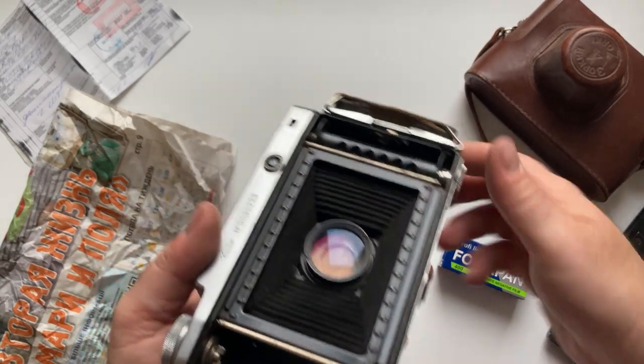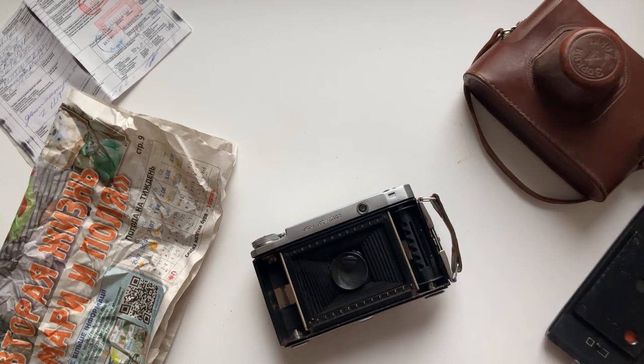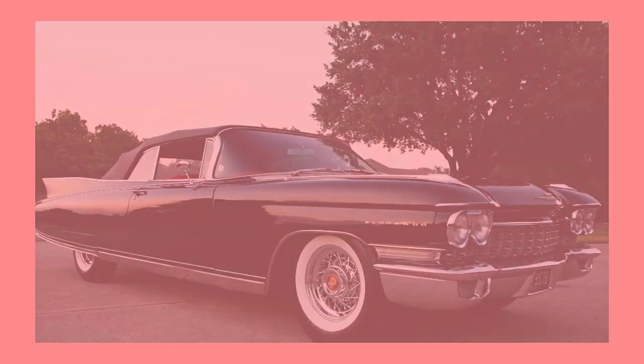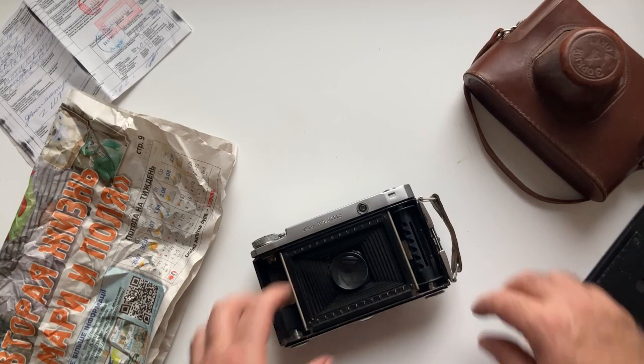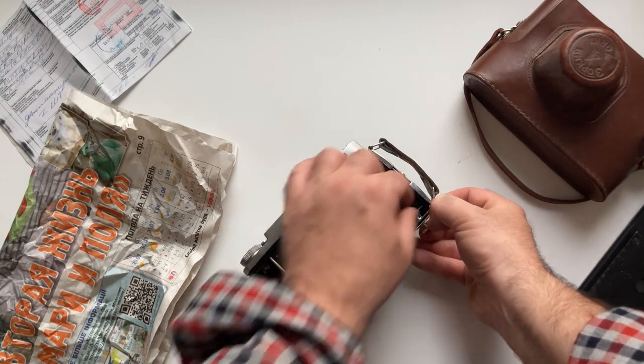Can I be honest with you right now? As I'm recording this, today I saw a 1960s Cadillac. And I'm telling you, this thing was mean. It was the meanest looking car I've ever seen in my life. Just to give you an idea of what the 1960s were like in America: mean as hell, awesome cars.